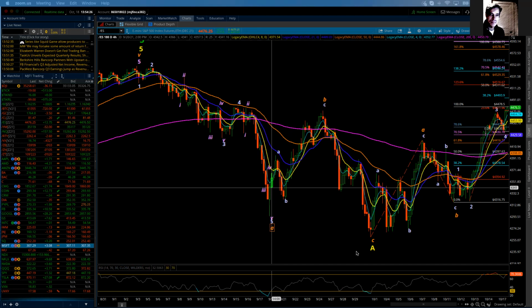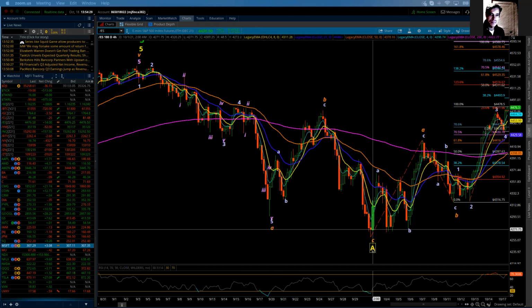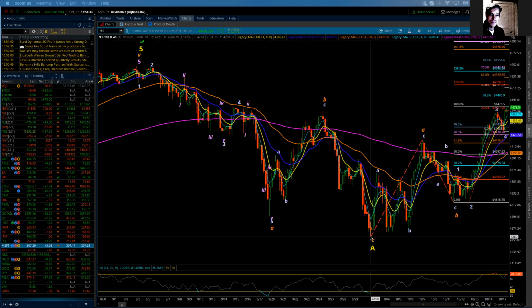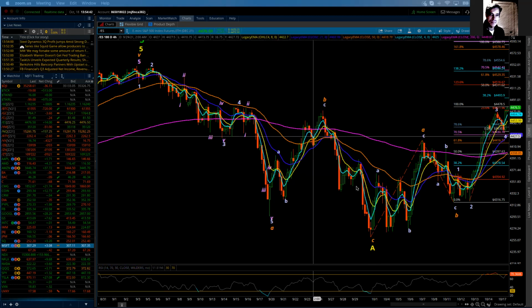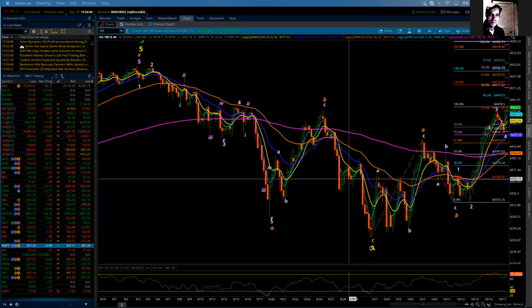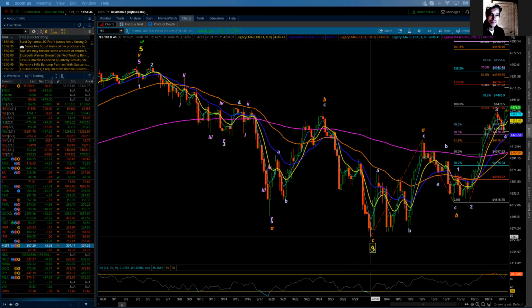which does then bring an intermediate degree A wave at the low at 4260. What that now leaves us with is a three-wave decline, an ABC decline, to form the initial A wave of this longer-term, larger supercycle degree wave 4 correction.